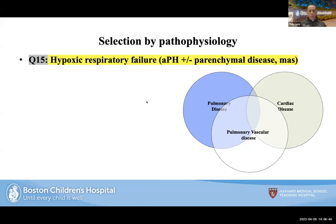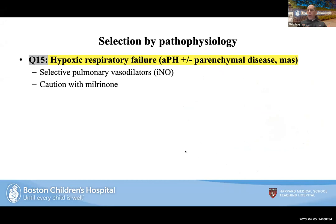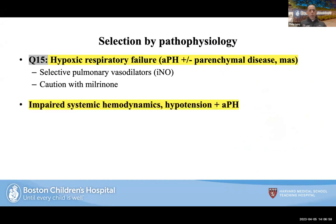So let's see what everyone chose. Great. 70% of you chose kind of that selective pulmonary vasodilator, and that's what we would do as well. Take home is very cautious with milrinone. Let's go to the next question.